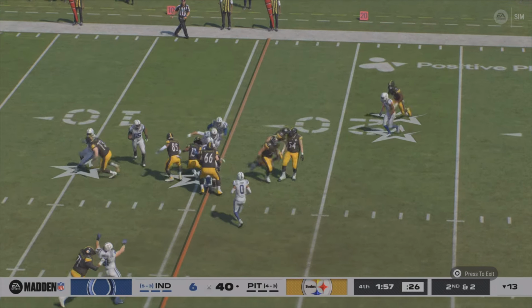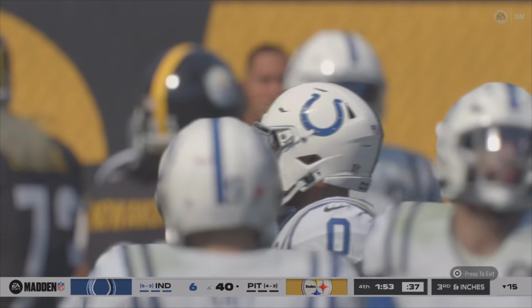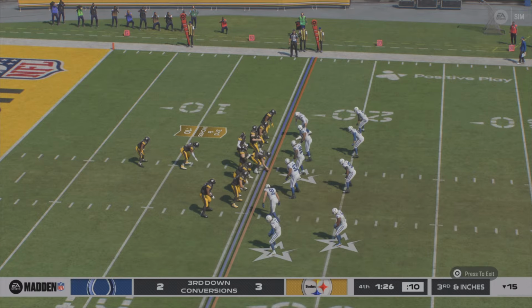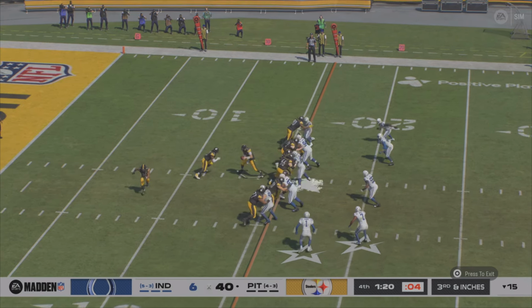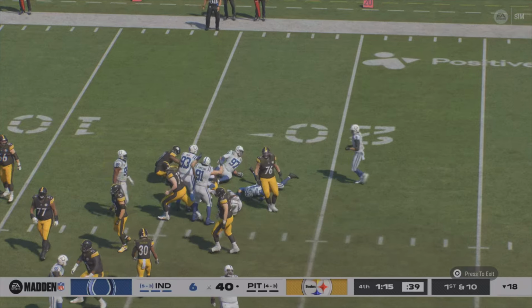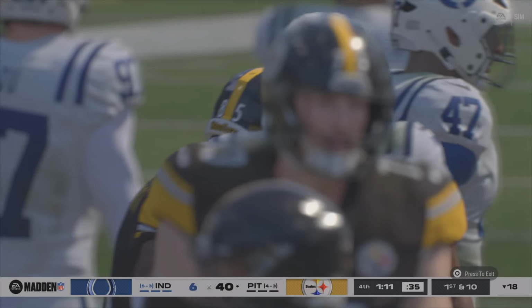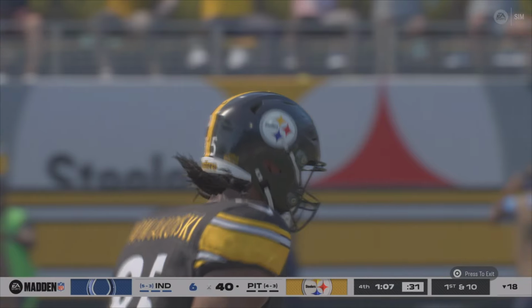Here's a carry for Dowdle. And he'll be close to a first down. A gain of a couple as they mark him just short. Third and inches. Third down. Now a handoff to the tight end in the running game. And he's going to have the first down. And that will not officially end it, but for all intents and purposes, they're going to be able to run the clock down from here.